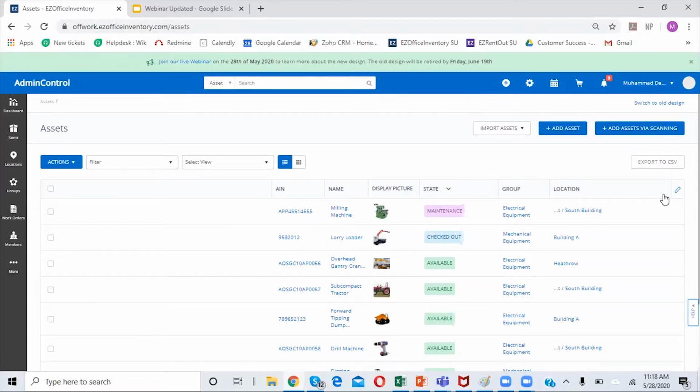A lot of the support queries that we used to get would revolve around this too: hey, how do I export my data outside the system? So we changed that. We changed this into an export to CSV option, which allowed us to make it very intuitive and very prominent for all of our users as well.